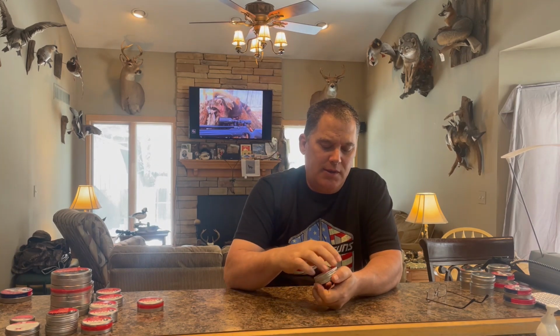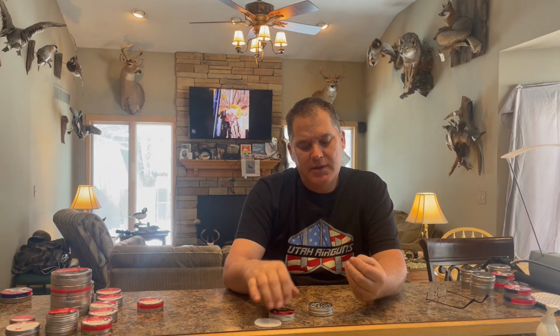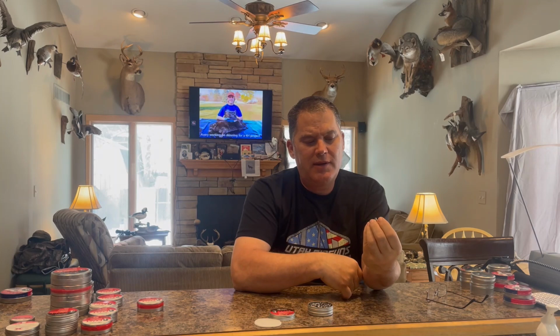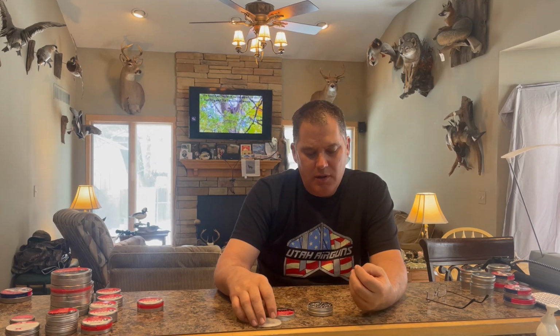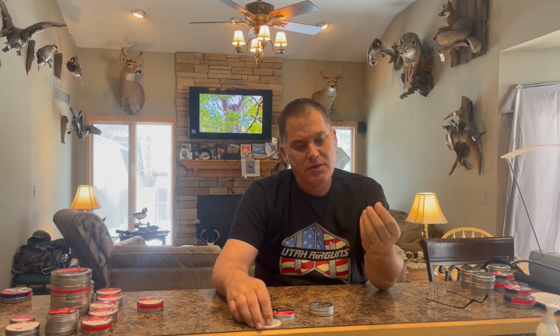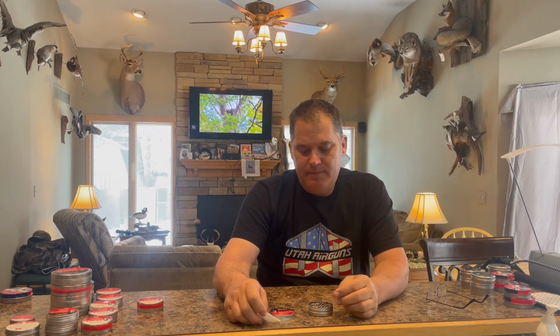So there's another pellet similar to that one, JSB. Now these shoot pretty good, but the only problem I find with these is I get a lot of damaged pellets because the skirt back here is so thin. In fact, that one's got a dent in it right there. Sometimes your barrel, as you shoot, will straighten that bend out. Sometimes not. So you get a couple of flyers with these, but they're really not too bad.